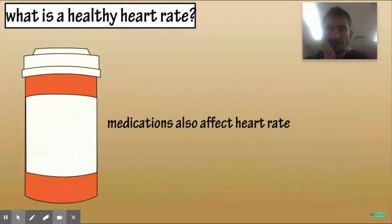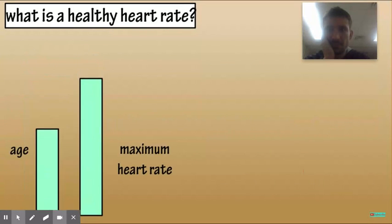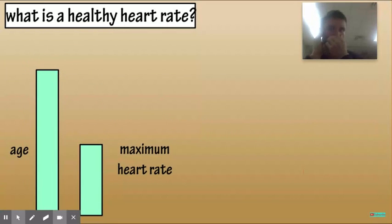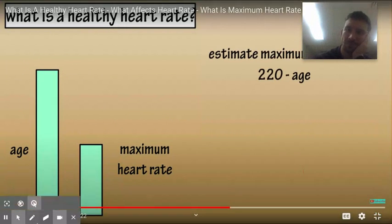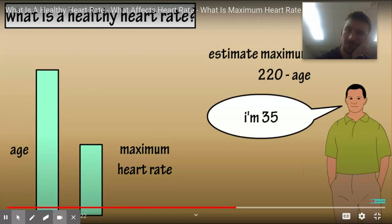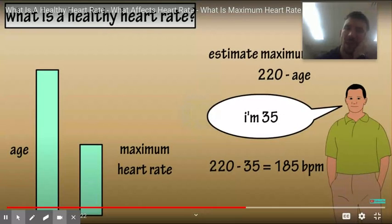Medications can also have a dramatic effect on heart rate. As we get older, our maximum attainable heart rate decreases. There is a simple equation that is used to estimate a person's heart rate max, 220 minus your age. So for instance, for a 35-year-old person, the equation would be 220 minus 35. So to find your heart rate, you're going to take 220, and minus your age.